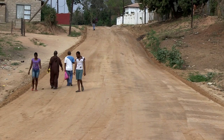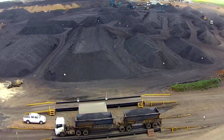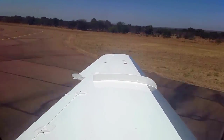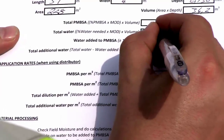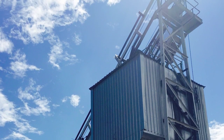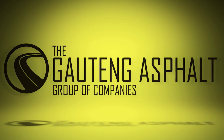From haul roads and rural roads to national, provincial, and municipal networks, whether developing custom solutions for mines, airports, and major construction projects, or rebuilding and rehabilitating any asphalt surface, we design, manufacture, and supply the materials that make all of this possible. Incorporating Tar Spray, Road Seal, and now Enviroseal, the road builders at Gauteng Asphalt deliver the latest in innovative, sustainable road construction and materials technology.